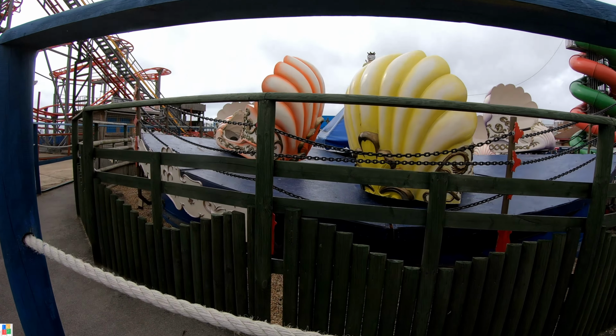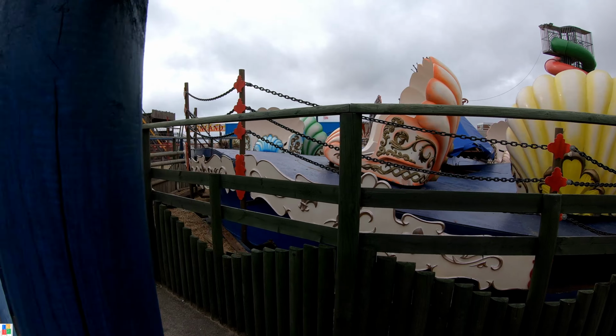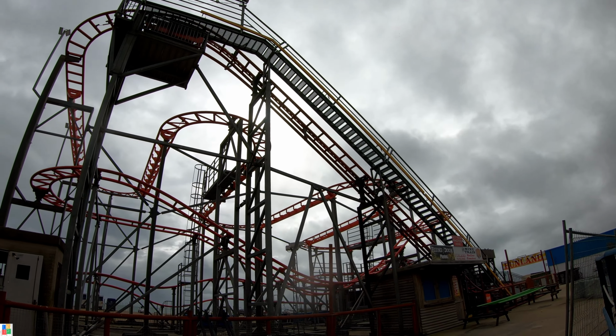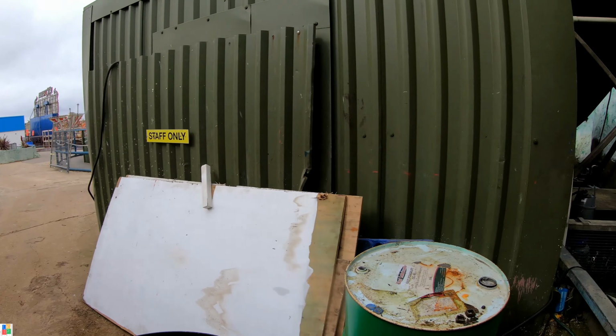Now, since we were last here, Neptune's Fury has been put back together. That's all nearly ready to roll. A few little tweaks to do, but that's all back together. Of course, the Mime Ride, we missed that testing last time. That's all back together as well. And yeah, we'll just quickly show you the new pump because it's just around the corner here. We're allowed to sneak around the back and have a look at the new pump.